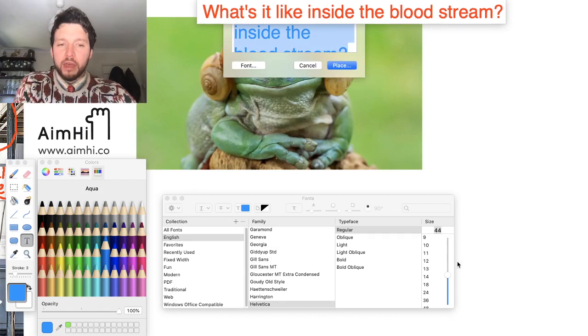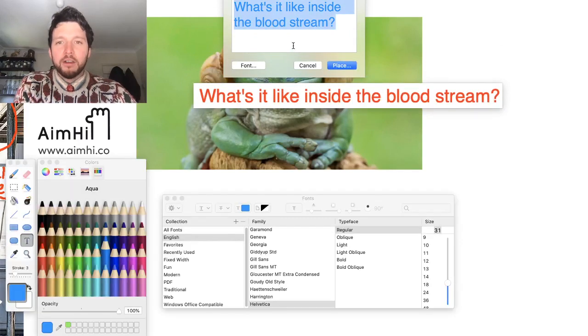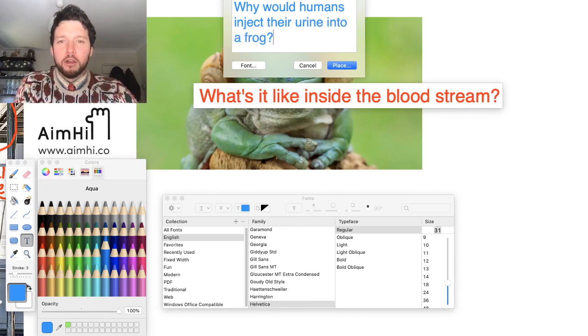Why would humans do that? What possible reason could humans have for injecting their urine into a frog?